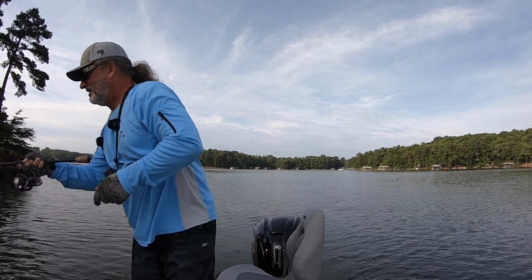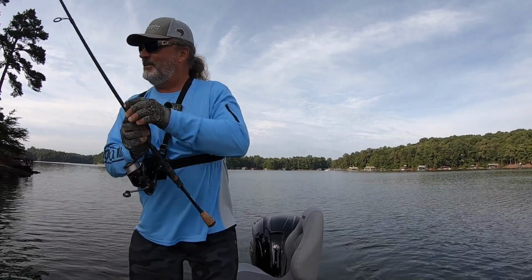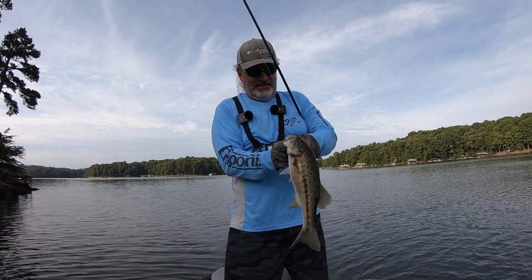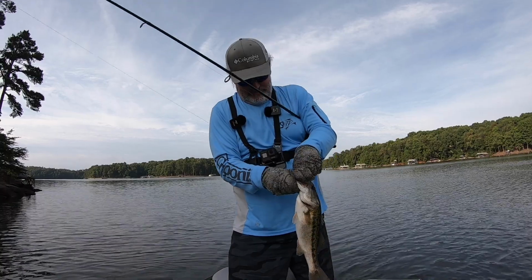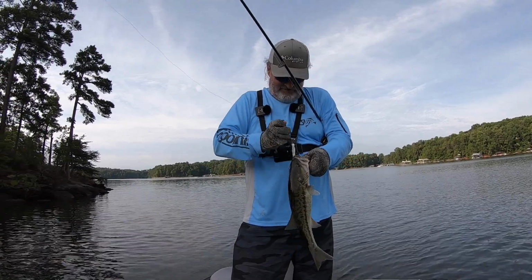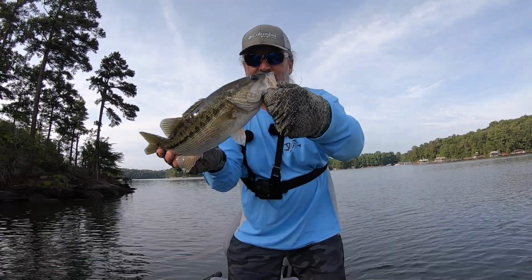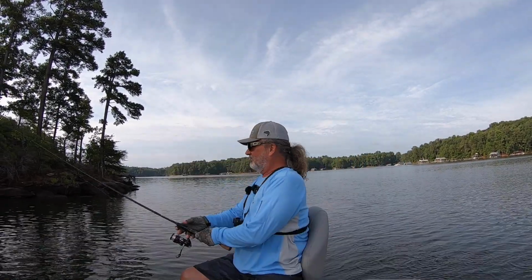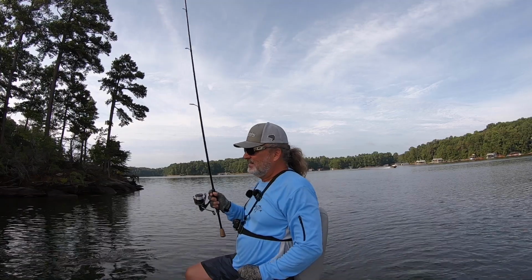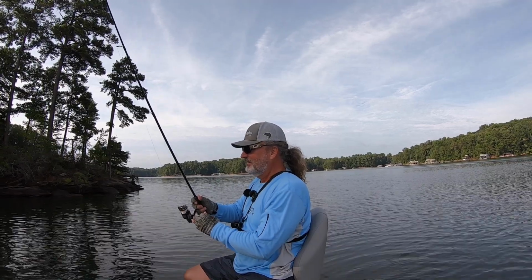Another, you know, 2.5-3 pounder. Steered away from me. Oh, he took it deep too. Another 2.5, probably. We're over at our second point. I just let that sink forever and forever, and finally it didn't hit bottom when I thought it should have. Fish on it.